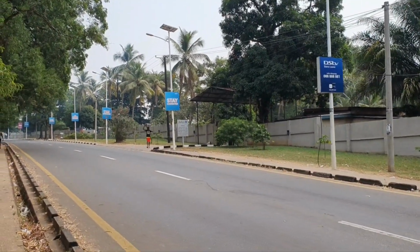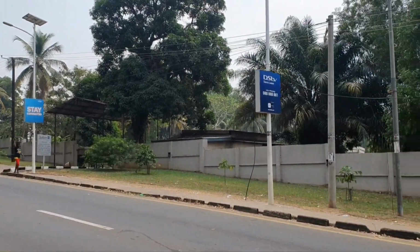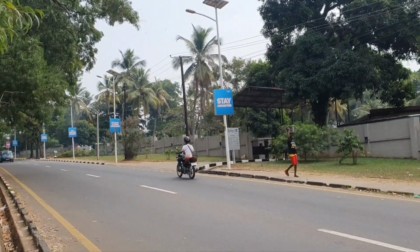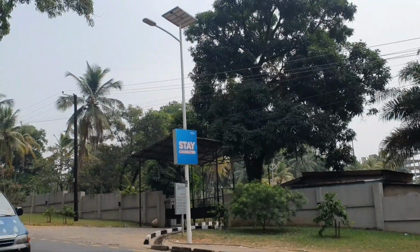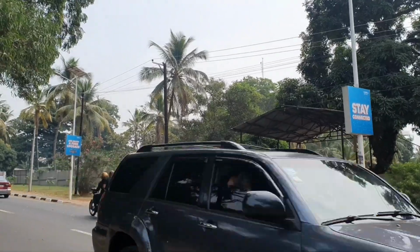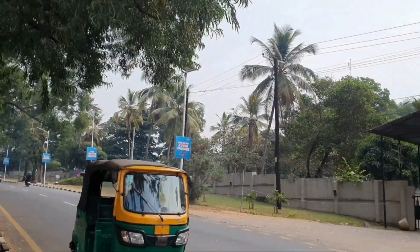I think both of these establishments share a fence, which I think is just a demarcation between both of them. I think this is the entrance of the Radisson Blue Hotel. I don't know which is which, but I think that is the entrance, and I think this is the way out.